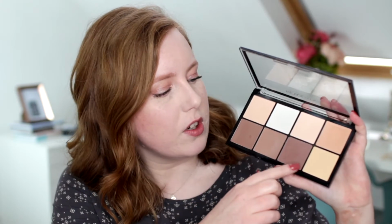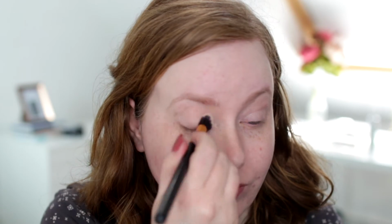I think this chocolatey brown one here is a little bit too dark for me to use as a contour, but I use this as eyeshadow. But I've been finding that when I use the Maybelline Colour Tattoo and I set it with this powder here, that works really well. My makeup has never lasted so long as it does when I use this setting powder, so this is some really good stuff.